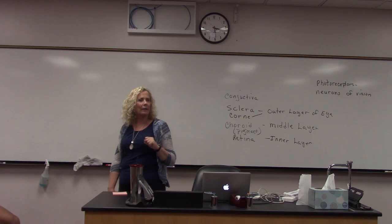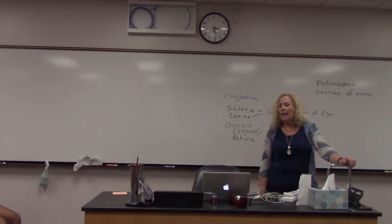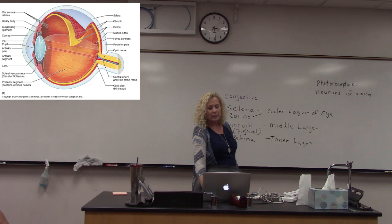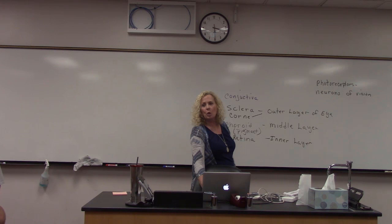Now, light travels really, really fast. As a matter of fact, we say light travels at the speed of light, which is extremely quick. And so light, when it comes in through the cornea, through the pupil, through the lens, to the back of the eye where the retina is located, it stimulates the neurons. And then we want it to hit this pigmented layer. And we want the pigmented layer, since it's black, to absorb all the light. And when it absorbs all the light, the light disappears.